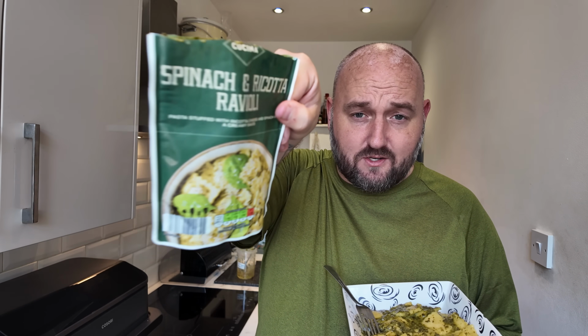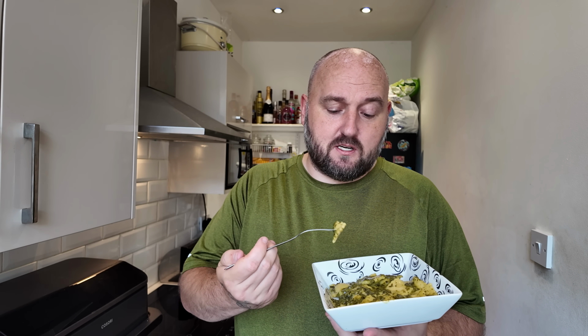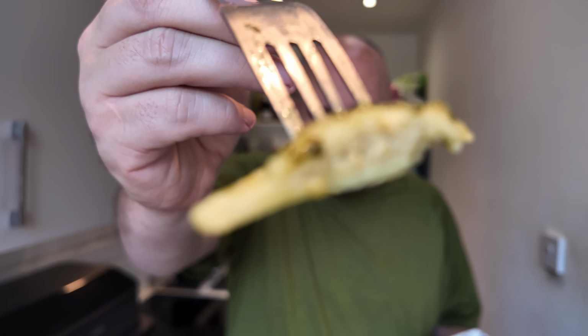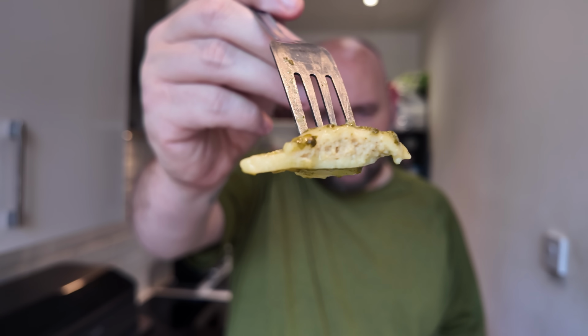Okay, it's all important taste time. Now, I have, of course, had ravioli before, but being the council estate kid that I am, or was, it doesn't come like that. It comes in a tin with tomato sauce and it looks like beans. Not with ricotta cheese in there. Don't know why it's not focusing there for you, but let's give this a try.